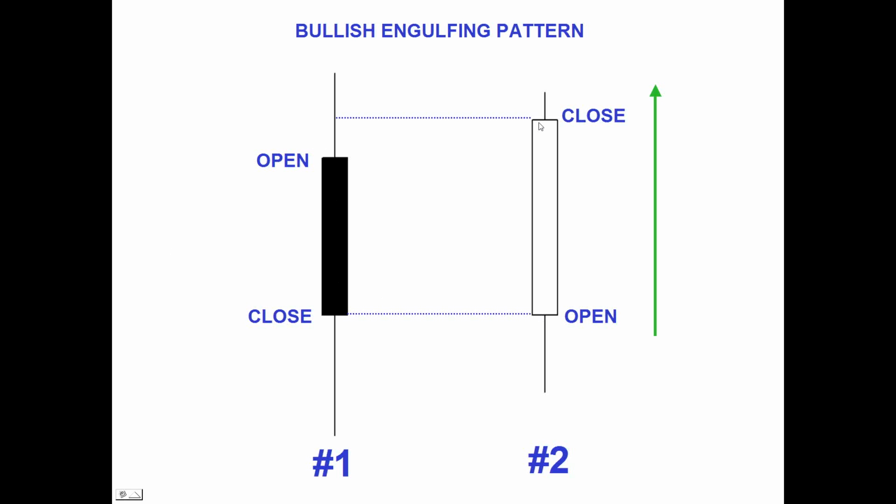What we're looking for is bar number 2's open to close range to totally engulf bar number 1's open to close range. But all we're interested in is engulfing the open to close ranges. We do not need to engulf the entire bar. Now, if we do engulf that, that's fine. But all we need as a requirement is to engulf bar number 1's open to close range. If we have this in place, usually we have an upward bias.